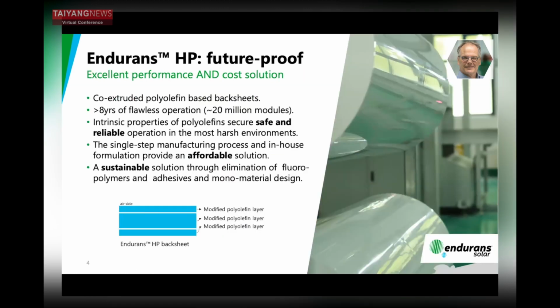This presentation is about the co-extruded backsheet. It's a backsheet which, like the traditional backsheet, consists of three layers: an inner and outer layer and a core layer. But it's a monomaterial-like product, completely made out of polyolefins, polyethylene and polypropylene combinations. These polyolefins have intrinsic properties like electrical insulation, water barrier and hydrolytic stability, which secure the safe and reliable operation and lifetime of PV modules.